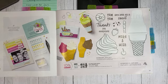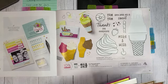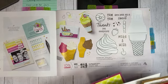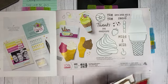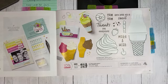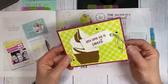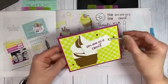Included in your package, you will get the gingham DSP, embellishments and twine. So I'm super excited about that to-go class. I cannot wait to share a sneak peek with you. But here is just a sample of this super duper product. How cute is this?